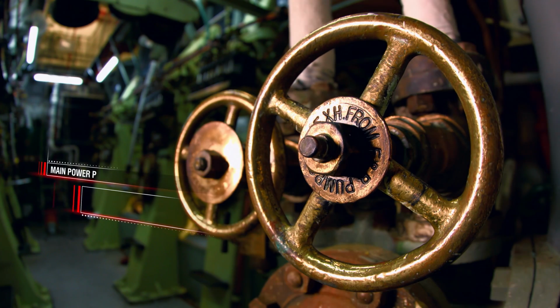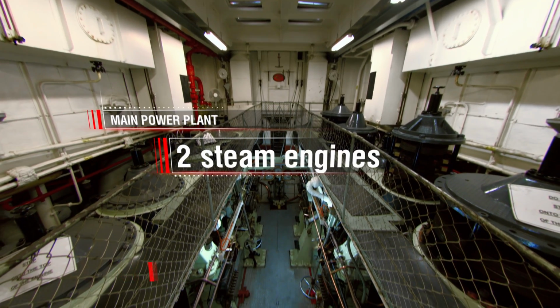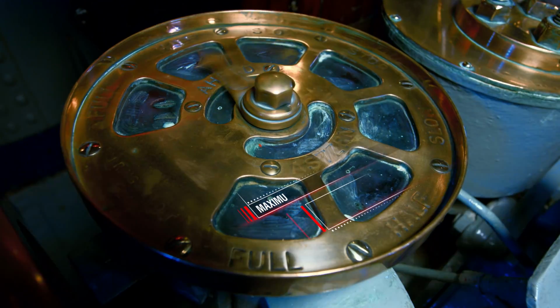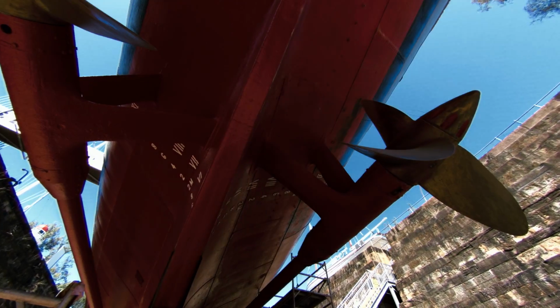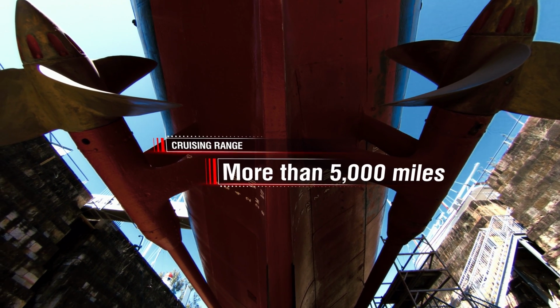The main power plant consisted of 2 triple expansion steam engines that produced 5,500 horsepower. Maximum speed 20 knots. Cruising range more than 5,000 miles at 12 knots.